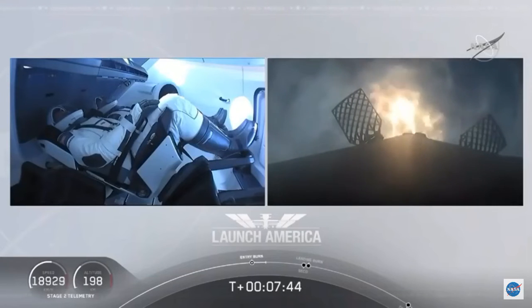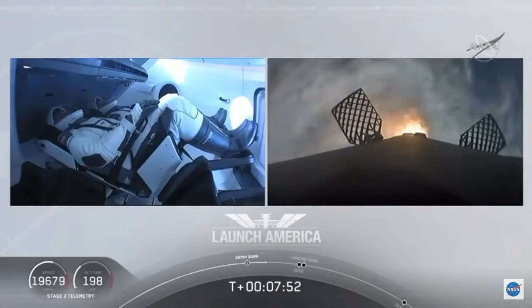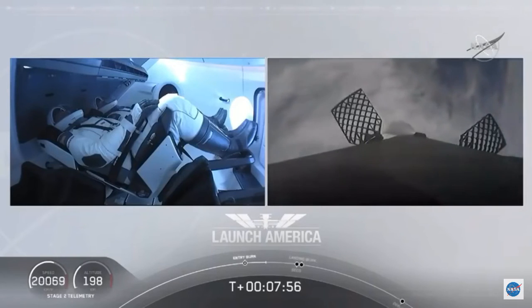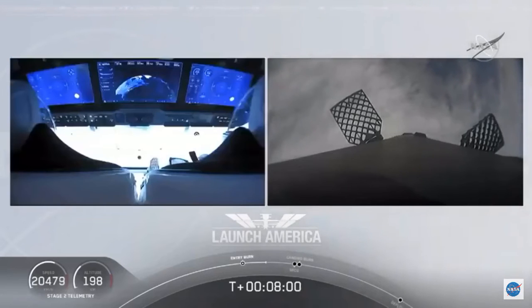While that entry burn continues, we're just about a minute away from SECO. We'll have a number of events all happen in rapid succession. That'll be the shutdown, second engine cutoff. Stage 1 entry burn shut down, looking for that stage 1 landing burn shortly after. Yeah, actually, just within a few seconds of each other.